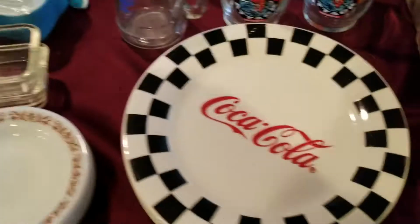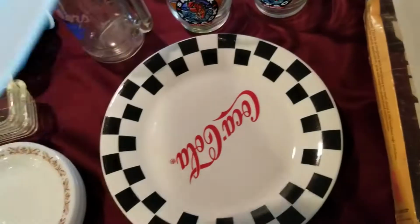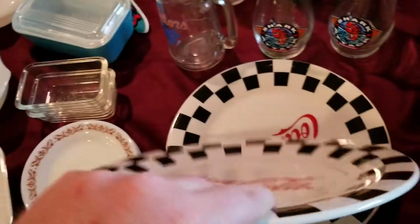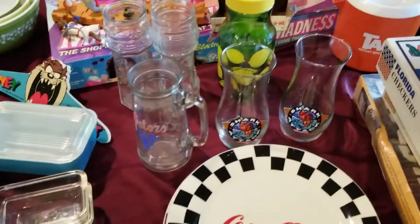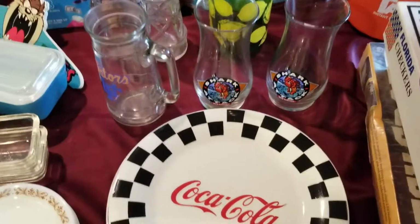We got these awesome Coca-Cola plates. Perfect for anyone's home diner. There you go. Gibson. Trademark 1997 again. So as you can see, a lot of the stuff we're picking up is from the 90s and 80s. You know, that's just part of the game. You have to pick what you can find.